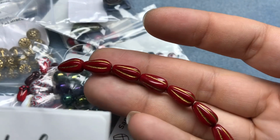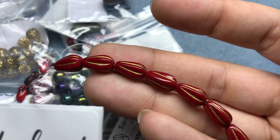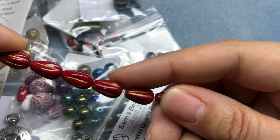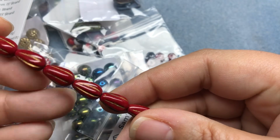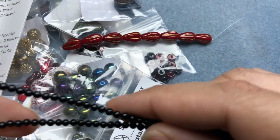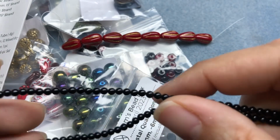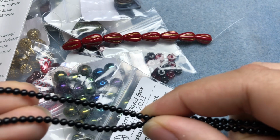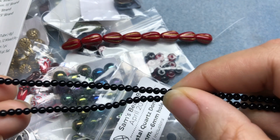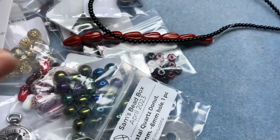We have a melon drop, red silk with gold wash, 8 by 13 millimeter, 8-piece strand. These are gorgeous. Melon is one of my favorite Czech shapes, and I don't have a lot of the drops, but I love them so much. All right, so these are the black. Oh, they're not all Czech glass, but some of them are. This is a black onyx smooth round, dyed. So it's 3.2 millimeter. It's a 15-inch strand. Beautiful little black spacer beads.